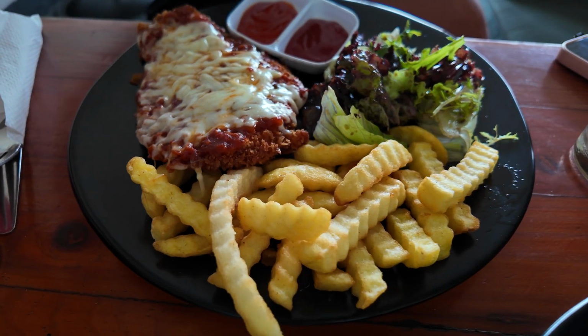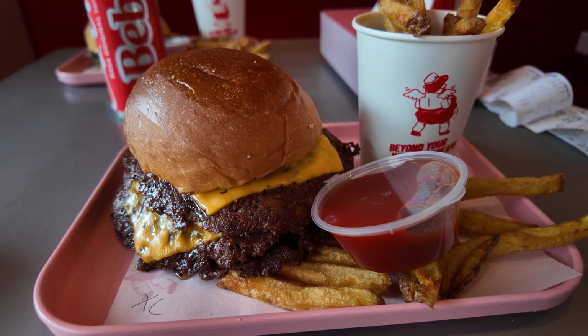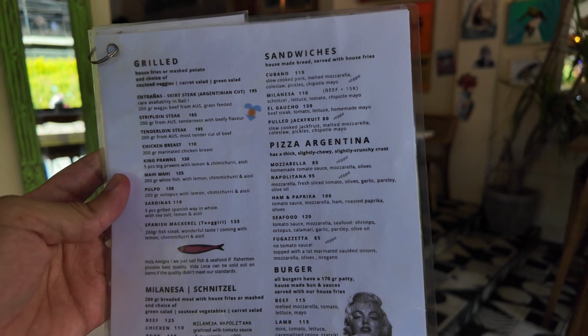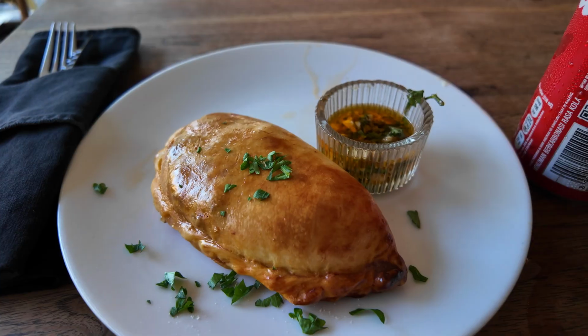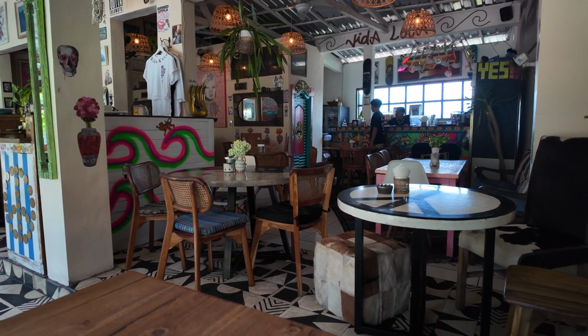But if you want Western food, the prices jump pretty quickly. Meals like burgers, pizza, or pasta usually fall somewhere between $6 and $10 depending on the place and the dish. Compared to local food, it's a big difference. And if you eat that way all the time, your monthly spending adds up fast.